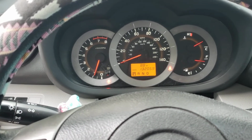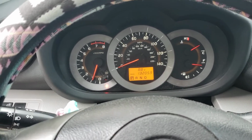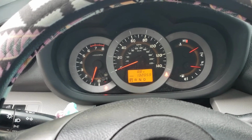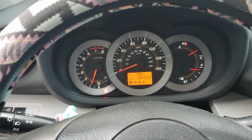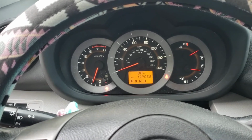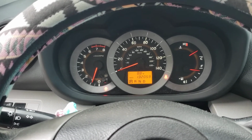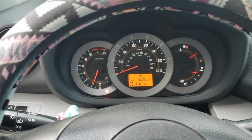So I came upon the car to find out what's happened. I didn't want to shut it off, and the first thing I did was I checked the battery. The battery was only 6 to 8 volts, so the battery was no good. It's about 4 years old. It's got a 5-year warranty from AutoZone, prorated of course, but the battery was no good. So we have to do the battery.